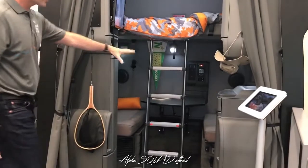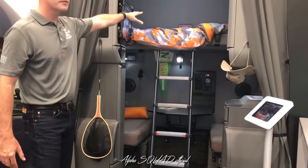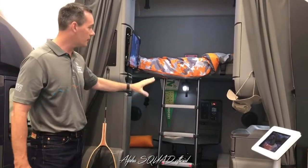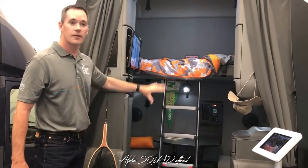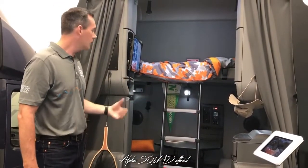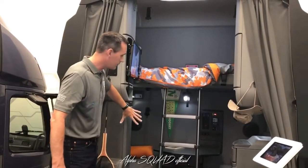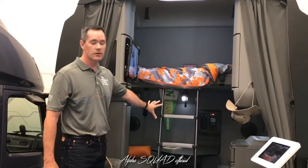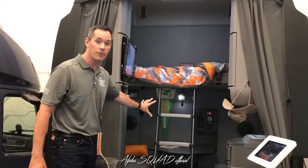So it gives you a work environment along with a resting environment. And many of our customers prefer to keep it set up this way. That way they have a dual area in their sleeper. And now that we have larger storage compartments and cabinets, this is a more livable environment than ever before.